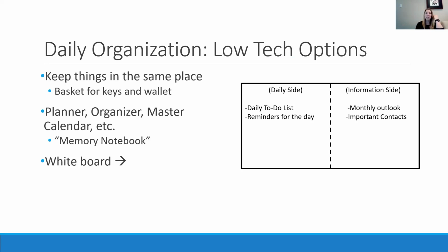I always like to mention keeping things in the same place. So if you know, the classic dropping your keys right when you come into the door, somewhere that's convenient is good, and somewhere that you will always look for them, rather than keeping them in a different place every time. It's going to send you on a search all over your house.